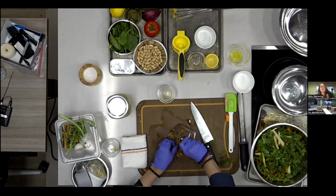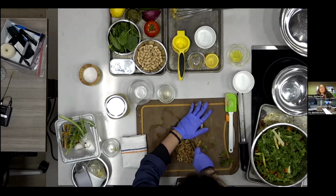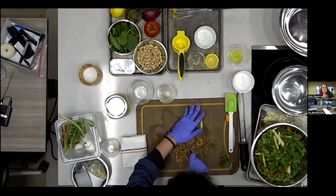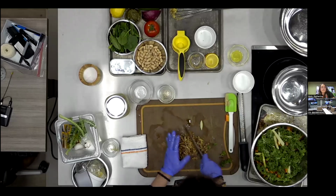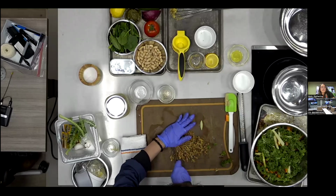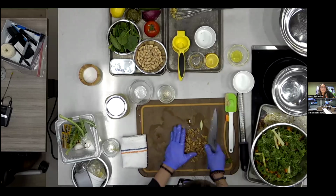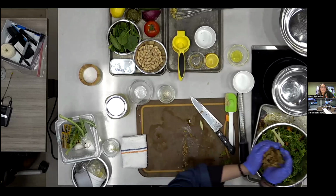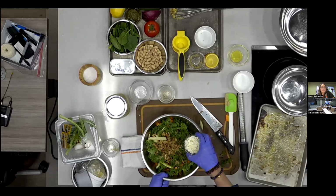We're going to rock back and forth. You're going to put your hand on top and just go back and forth, just like that. Again, extra crunch, whatever nut you have or whatever seed. If you have pumpkin seeds, sunflower seeds, almonds, anything will do. Again, texture is what we're looking for in something like this. Put that right on top. And then when you're ready to serve, you can serve it with some feta cheese.